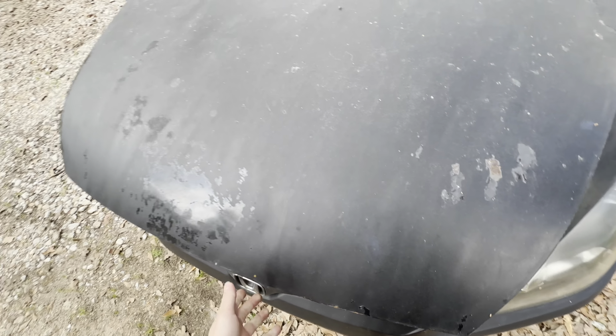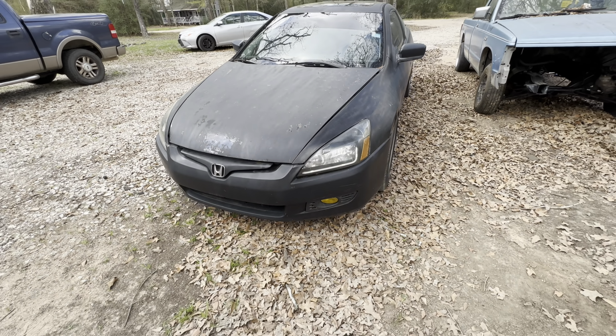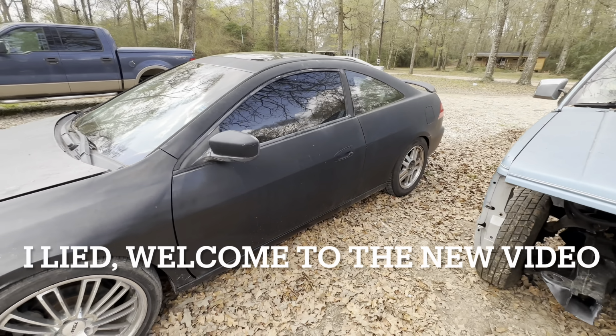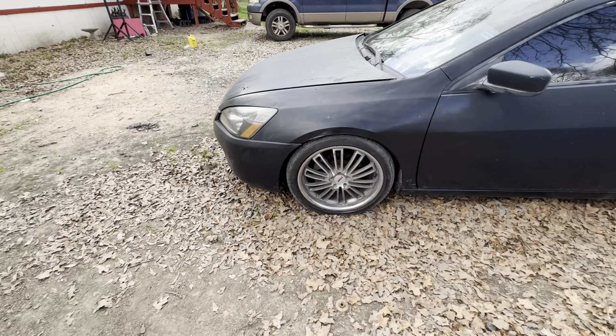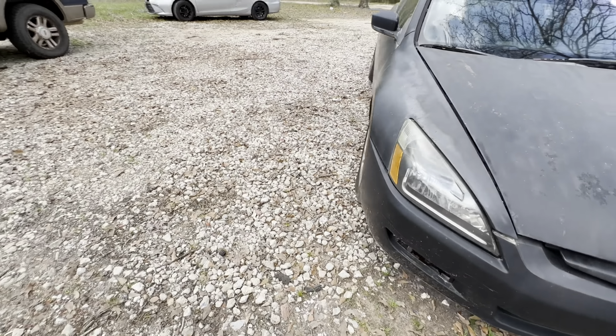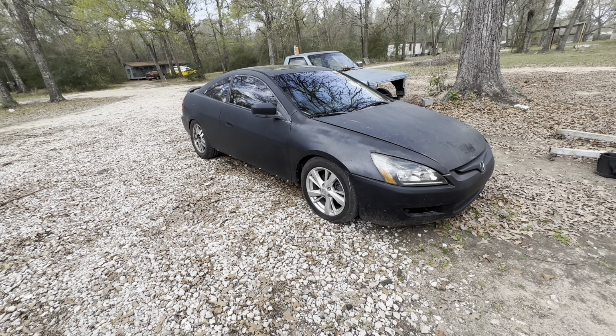So yeah, that's going to be the end of the video. Just decided I would update now that there's light. But anyways, I think we're just going to U-Haul it at this point. So in the coming weeks, I'll make a video of me U-Hauling it. Peep the 3 different rims. And then that'll be all.